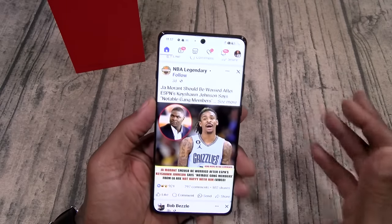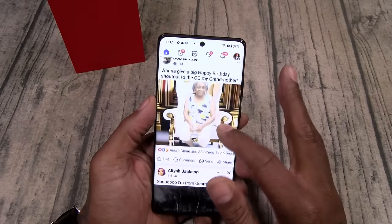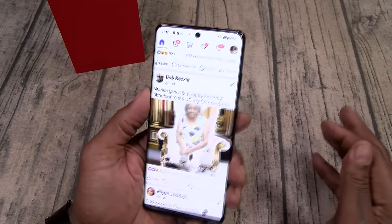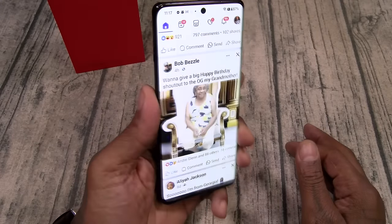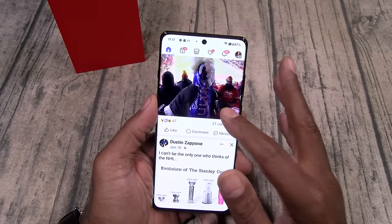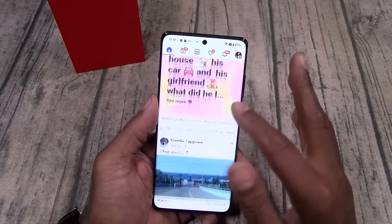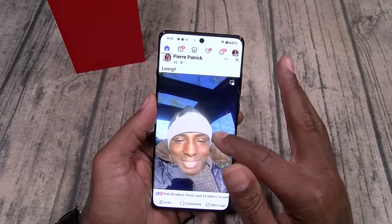Okay, but here's how your Facebook is going to look. Oh, what is that? A moving photo? Oh, that's pretty dope. I forgot about those. All right, anyway. This is Facebook. Ice Mag got one of those coming soon. You know what I mean?